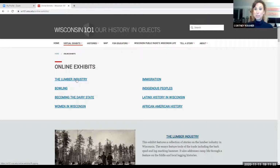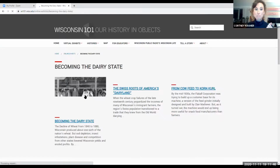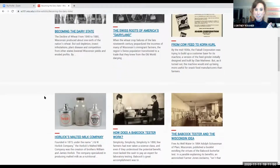At the top, you'll notice the subjects are listed, so they're easy to navigate, easy to find. So for instance, we have one on becoming the dairy state, which if you were to click into, you'll find all sorts of stories written on the history of dairy in Wisconsin.